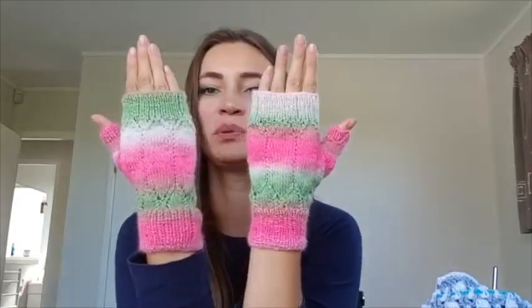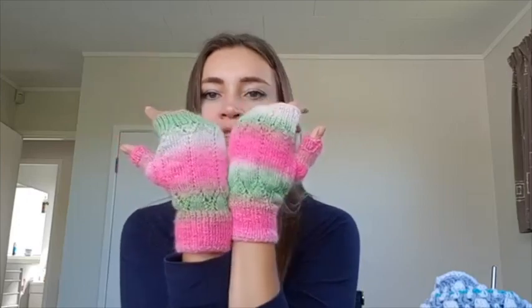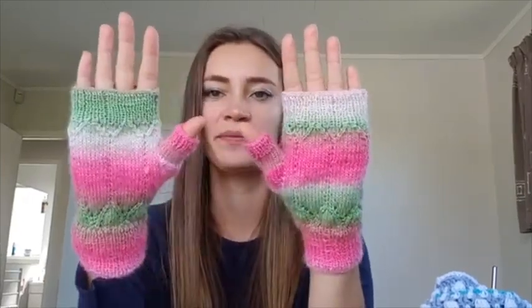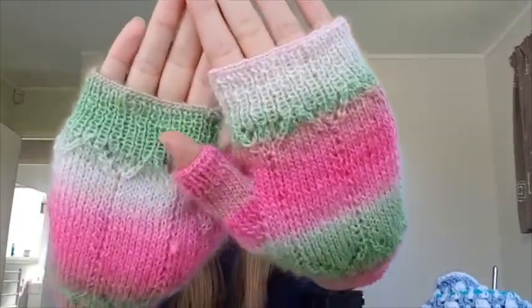are these mitts. I remember showing you this yarn before. Oops, ends to weave in. Yeah, I have to remember that. This was very fun yarn, but it did not pull the same way. I started in the pink, but still, they both look a bit different. However, still happy with the result.